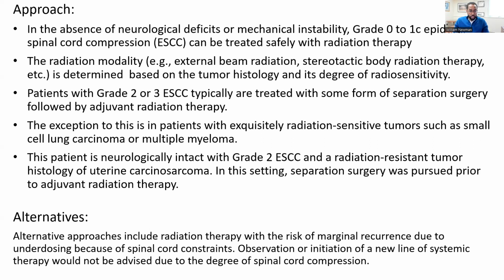On the other end of the spectrum, patients who have high-grade epidural spinal cord compression, or those grade 2 or grade 3 patients, are typically treated with some form of separation surgery, followed by adjuvant radiation therapy. The idea here is that by making space between the tumor and the spinal cord, you can give an ablative dose of radiation to the tumor while sparing the spinal cord toxicity.